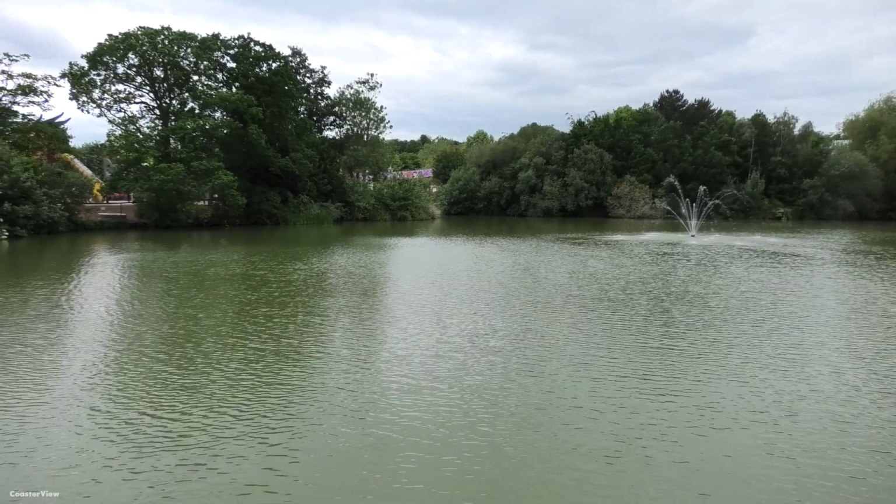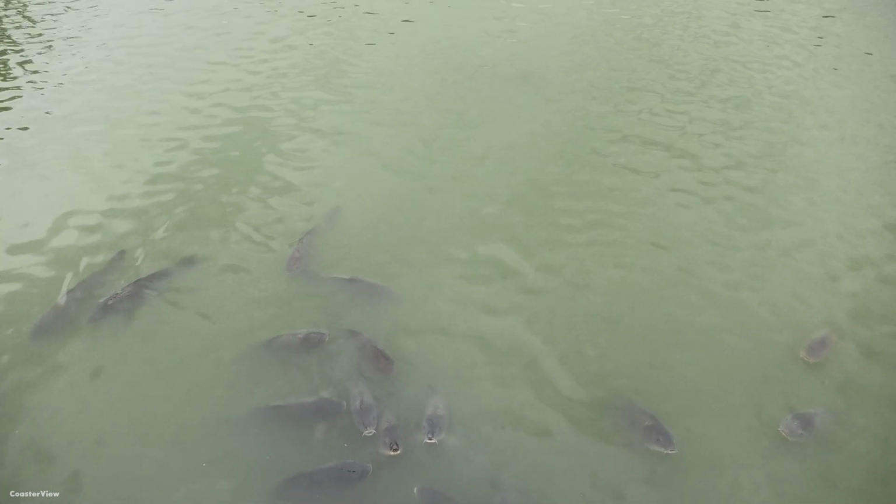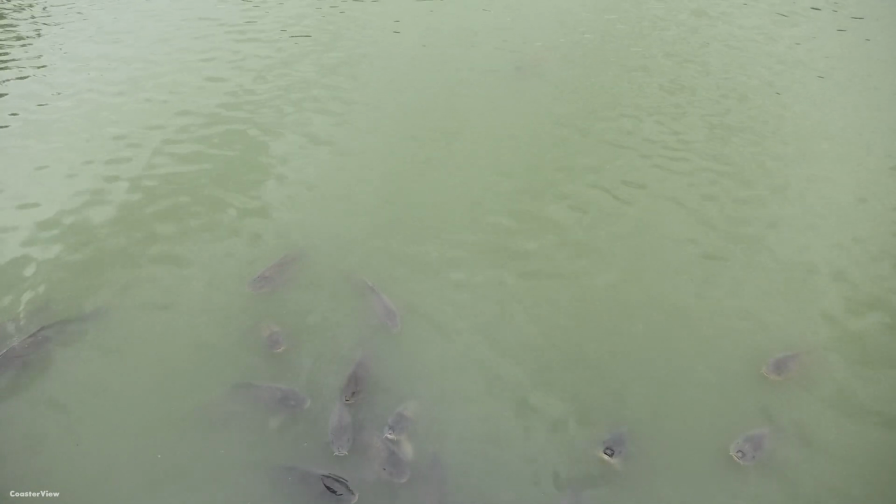But so yeah, fishes are still out from this morning. Look, it's still wanted food. So yeah, I think we'll head round there next.